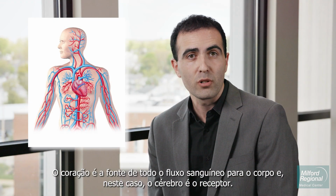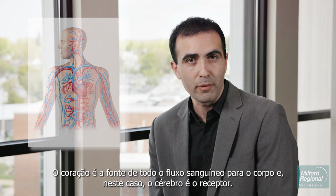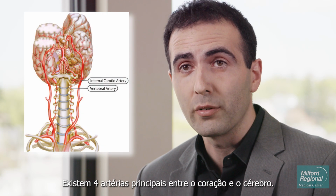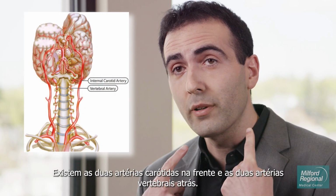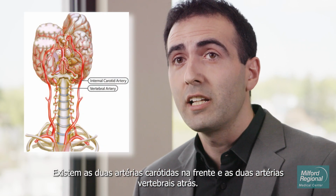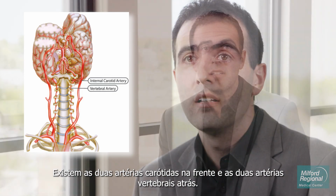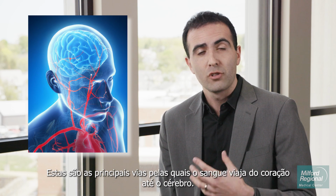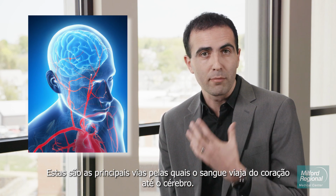The heart is the source of all blood flow to the body, and in this case, the brain is the recipient. Between the heart and the brain, there are 4 major arteries. There's the 2 carotid arteries in the front and the 2 vertebral arteries in the back. These are the main pathways by which blood travels from the heart up to the brain.